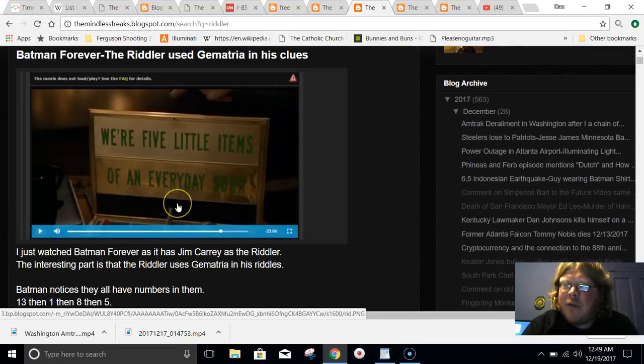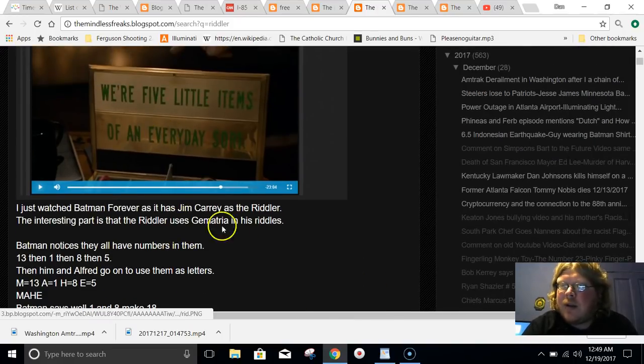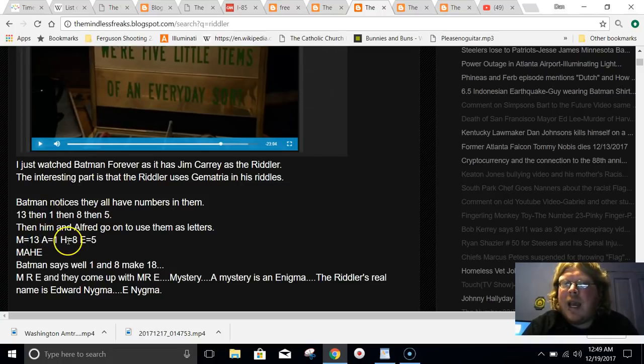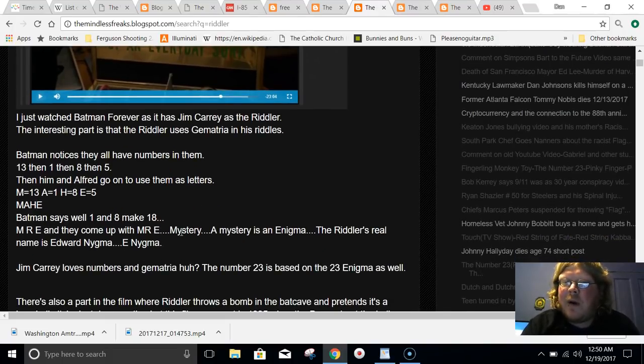And Batman and Alfred figure that out, and then they figure out that the numbers that he's using are coded to letters. And they come up with M-A-H-E, and they do it in a crazy way on this too, but M is the 13th letter, A the 1st, H the 8th, and E the 5th, right? And Batman says, well, 1 and 8 make 18. So then they figure out that it's M, and then the 18th letter is R, and then E, Mr. E. And then they say a mystery is an enigma, and the Riddler's real name is Edward Nigma, Enigma, and they figure out who the Riddler is.